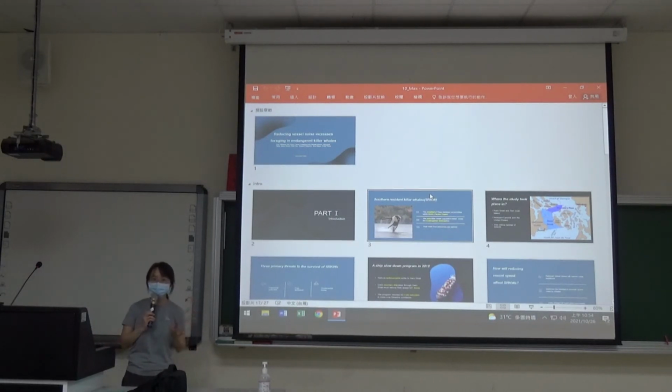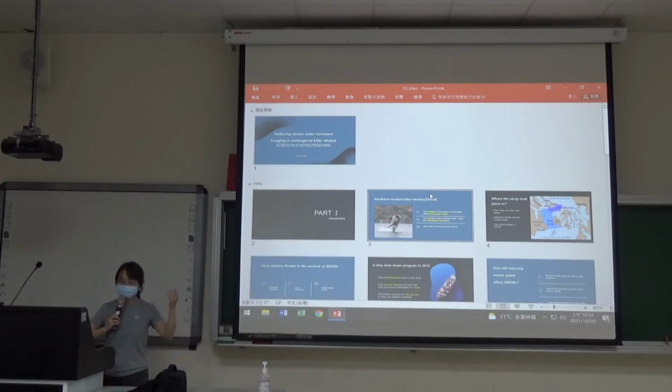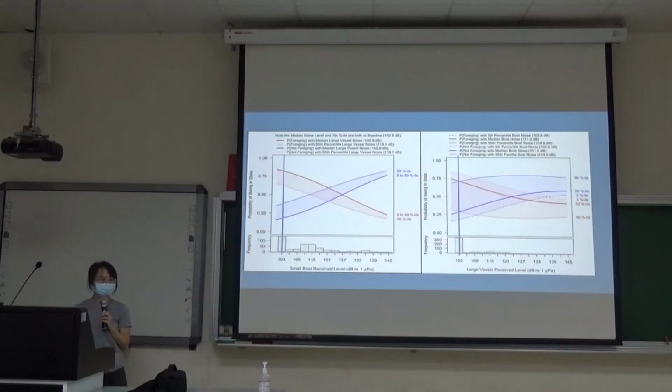And his stage performance was also very nice. He had his body language. He was standing here, letting you see his body, with some gestures. And then this graph, he had spent quite some effort.